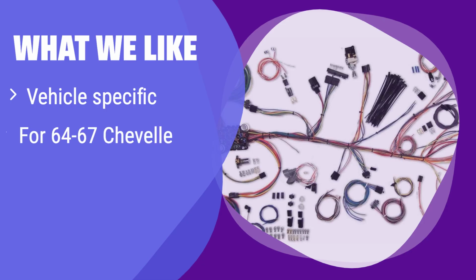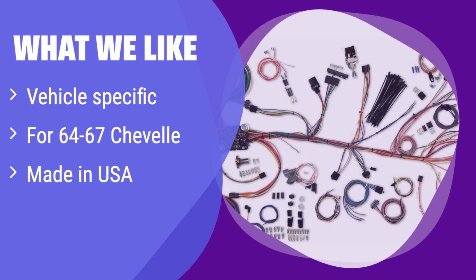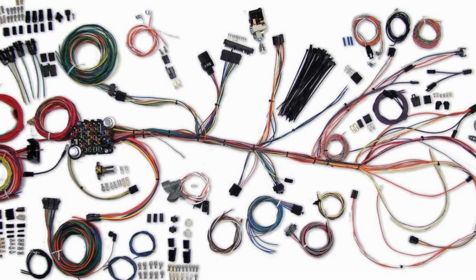What we like. This system is engineered as a vehicle-specific solution for 1964 to 1967 Chevelles, ensuring seamless integration and proper function. Its U.S. manufacturing also speaks to a commitment to quality and durability. If you're restoring or modifying a Chevelle from these years and prioritize a precise fit and domestic quality, this harness system is the one to get. What people say.